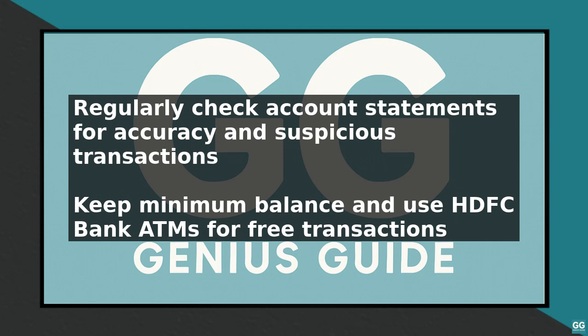Regularly check your account statements to ensure accuracy and detect any suspicious transactions. To avoid unnecessary charges, keep a minimum balance as required by the bank. Use HDFC Bank ATMs for free transactions, and opt for online transactions instead of check payments.